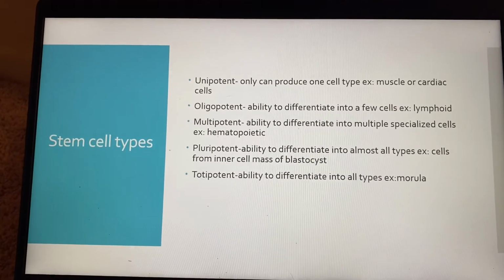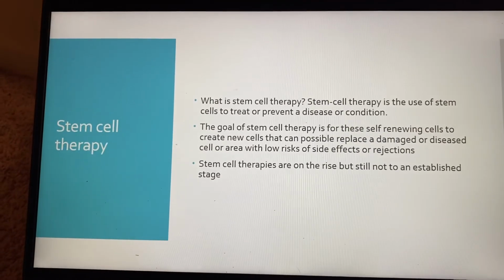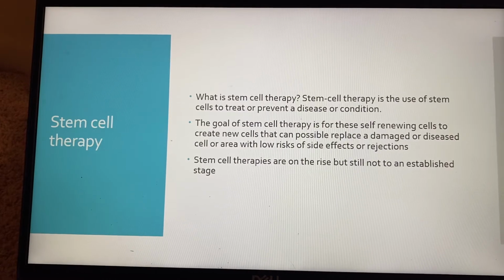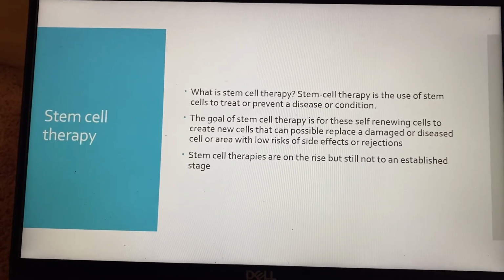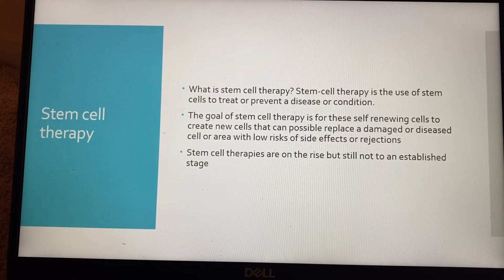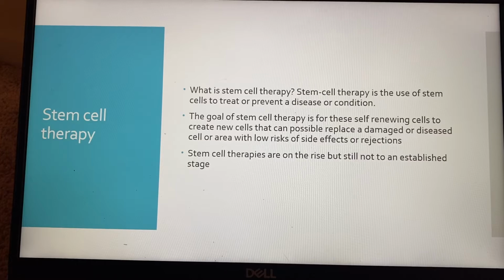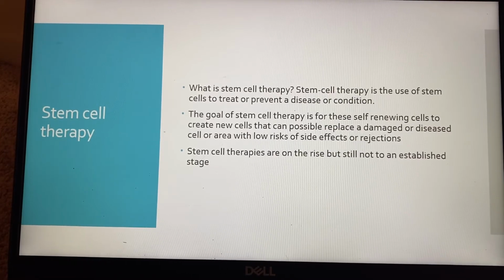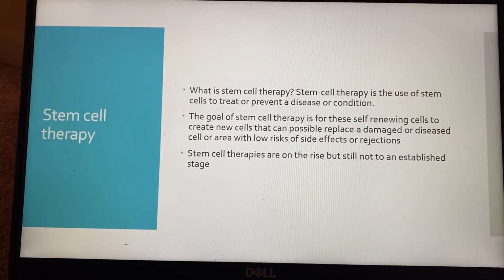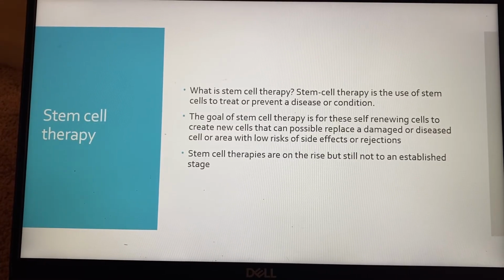Now for stem cell therapy, we kind of need to know what stem cell therapy is, and it is used to treat or prevent diseases or conditions. Stem cell therapy is a form of regenerative medicine designed to repair damaged cells within the body by reducing inflammation and modulating the immune system. This phenomenon makes stem cell therapy a viable treatment option for a variety of medical conditions.